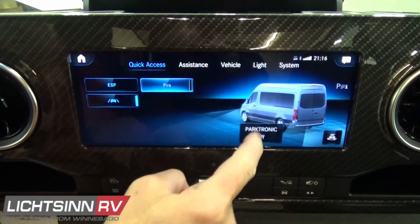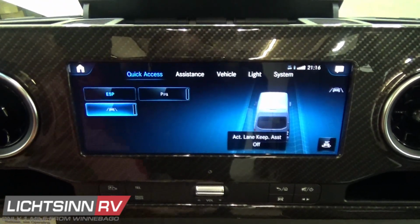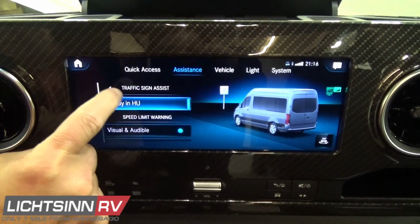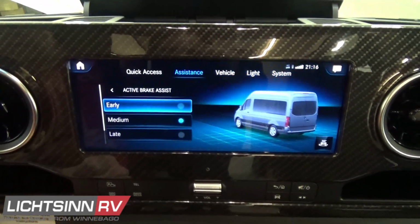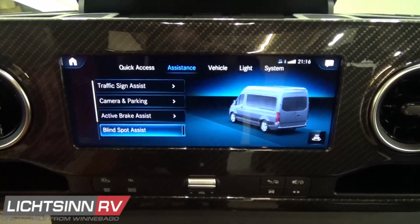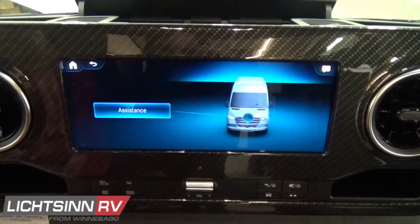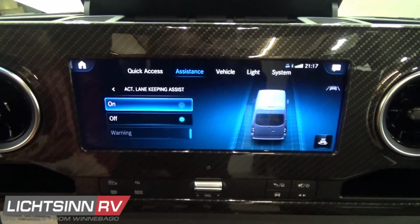Here you'll find the vehicle settings screen with quick access for the ESP, superior ride and technology handling. Also controls for lane keep assist, rear park assist, and then also assistance within different types of the safety enhancements that we just talked about to be able to display in certain locations, turn on or off. Here you'll see controls for the active brake assist. The availability for the blind spot assist. Saw earlier the attention assist. You can see controls for the active lane keep assist.